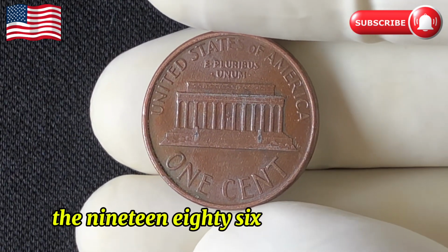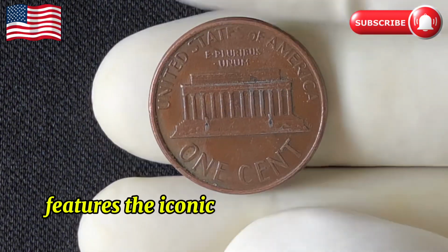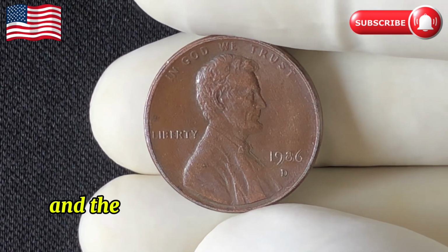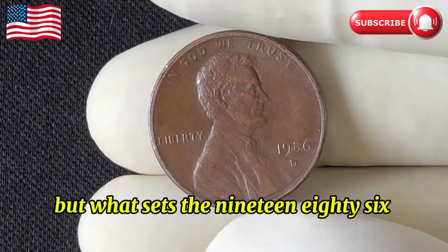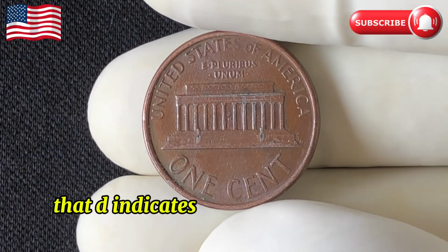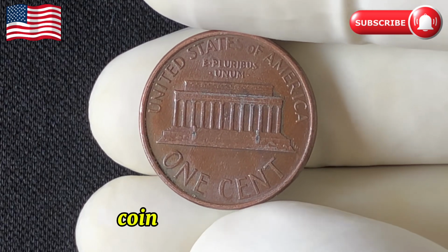The 1986 1-cent coin, also known as the Lincoln penny, features the iconic Abraham Lincoln on the obverse, that's the front of the coin, and the familiar Lincoln Memorial on the reverse. But what sets the 1986 penny apart from others is its mint mark. The D indicates that it was produced at the Denver Mint, which is known for its distinctive coin.